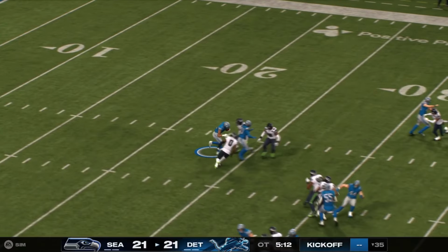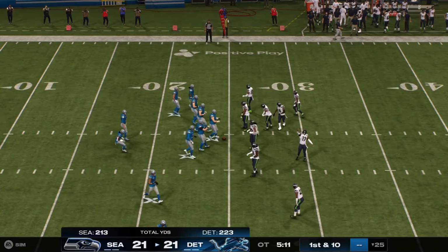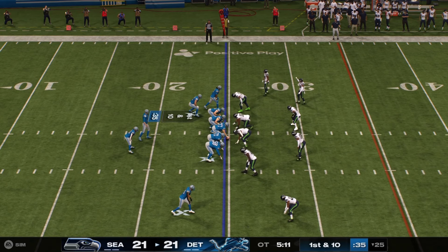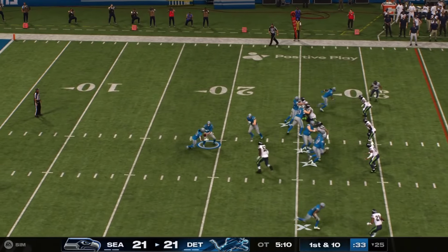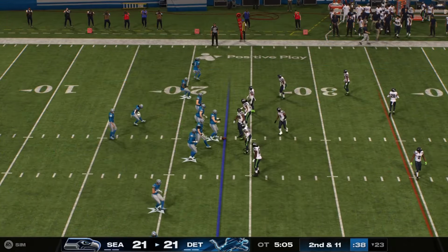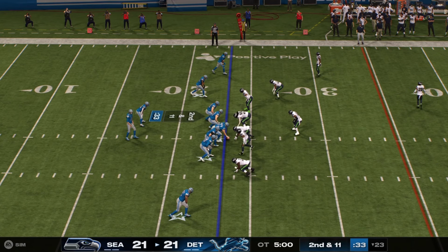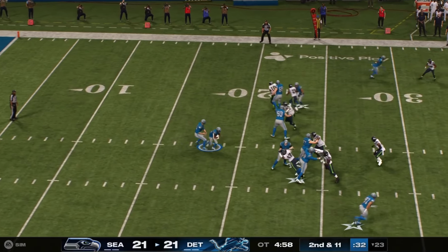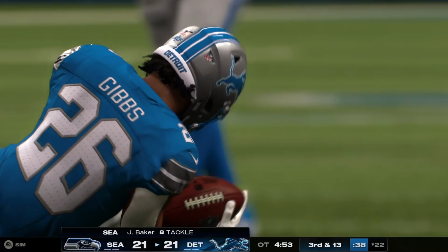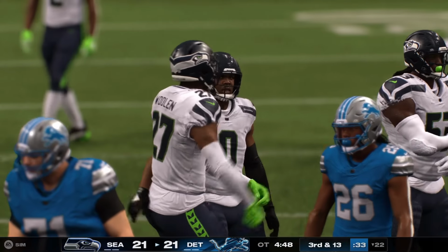Reynolds now on the return. And he'll be brought down right around the 25-yard line. They'll come up here, 1st and 10. They'll start this one on the ground with Gibbs. Trying to find some place to go, but nothing developing. Tackled behind the line. It's a loss of 1. Once again, it's Gibbs. And he's going to be swallowed up again. Back-to-back runs, back-to-back losses. Now it is 3rd down.